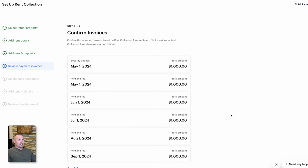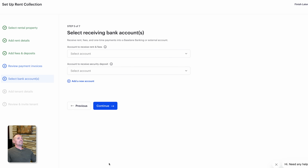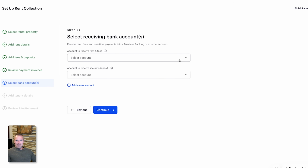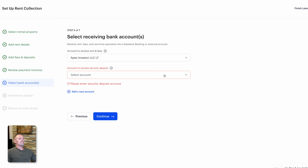And then we'll click continue, and then we can confirm our invoices, make sure that all looks right, and then click continue again, and then select the receiving bank accounts. So this is where we could say which account within our Baselane account we want this money to flow into. Presumably you've already got that set up. I'm just going to pick one of these here, and then you can select the account that you want to receive your security deposit at.